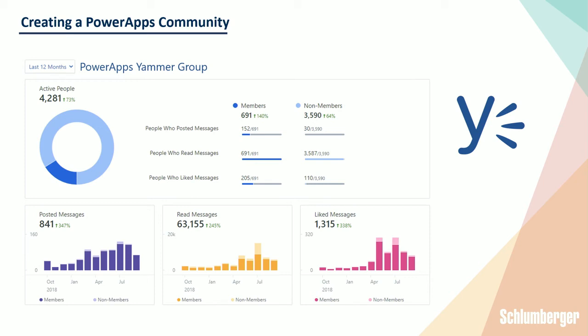This is critical. You'll see leaders emerge in your communities that you didn't expect were there. You'll see people answering questions before you answer them. We thought in the beginning, okay, we have to have people curating and moderating and answering questions. There are people smarter than you using Power Apps, and they'll answer questions for you, so that's really important.